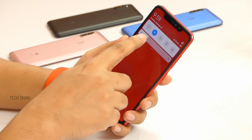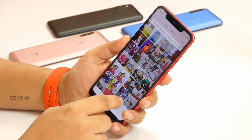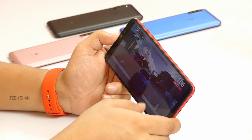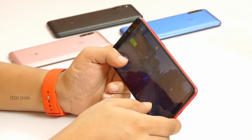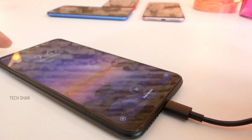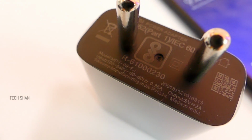Yes, a few bloatwares are pre-installed. In my initial use, I had no issues with everyday tasks. Device is fast. Could handle anything I throw at it with ease. Even high-end games. All the needed sensors are inside, including FM radio, except NFC. On the battery front, comes with a 4000 mAh battery. 2 days backup is what you get. Supports fast charging with a quick charge 3 charger.